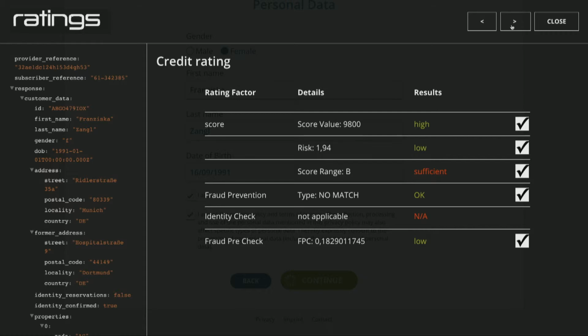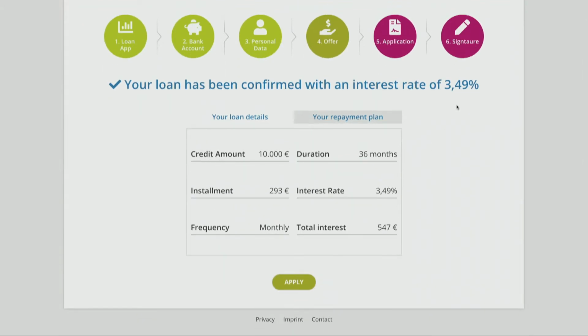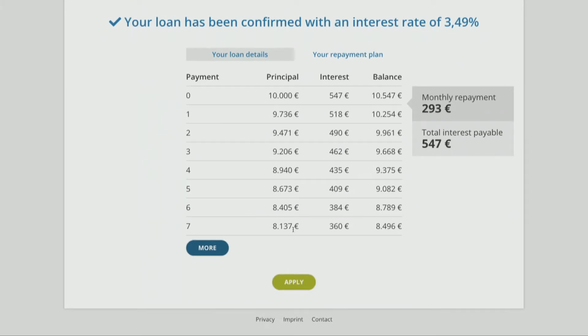By clicking in the next step, we will then call the bank API for the product decision. And here I already got my binding confirmation. So I got a loan confirmed for 3.49%, which is already very good. I can see all of my loan details and even have a look at my repayment plan. And now we're also only 2 steps away from our final contract.